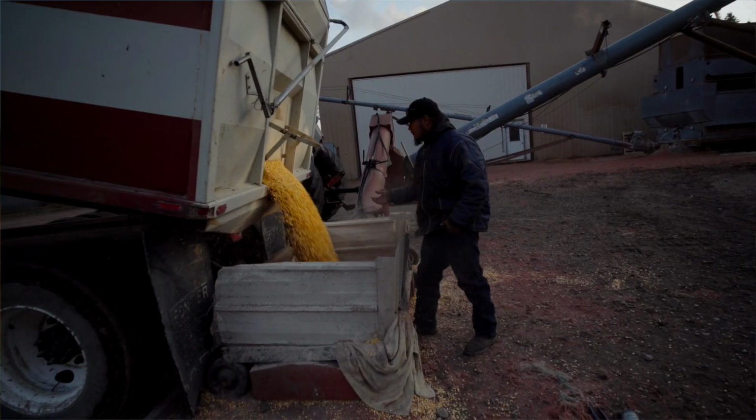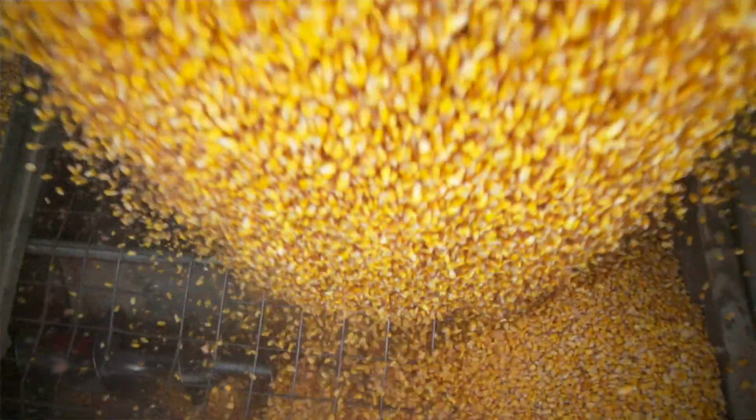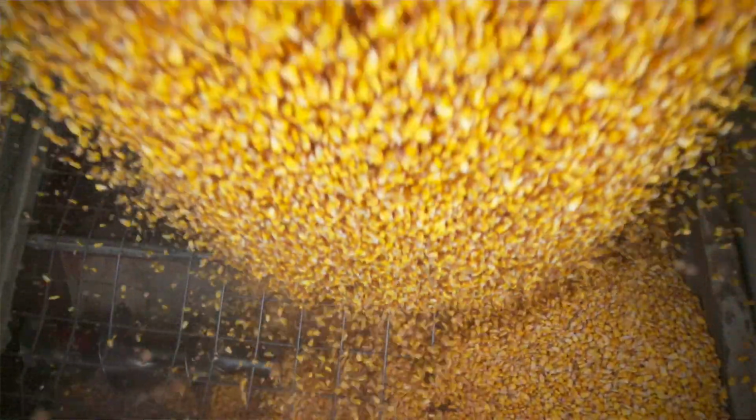This is a big deal. High yield is often seen as the measure of success for farmers. Yield equals profit, right? Well, not necessarily. The input cost to achieve high yields can sometimes lead to expenses outpacing revenue. So let's look at how to avoid going broke chasing that yield.